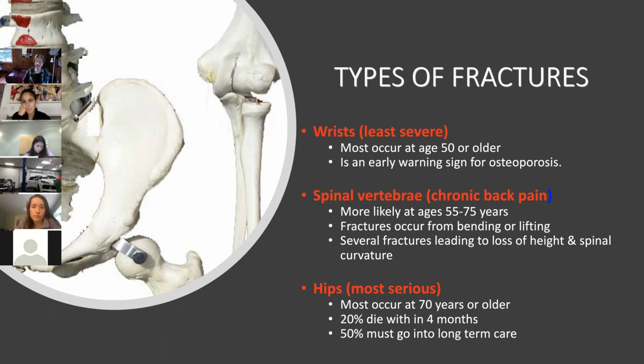Okay. Yeah. There are different types of fractures. The least severe are wrist fractures. It may be an early warning sign of osteoporosis if it occurs when you're doing something minor. Then spinal fractures, and you can see from here when they're most likely to occur. But just because you have chronic back pain doesn't mean you have osteoporosis. Just because you have a symptom doesn't mean you have a condition.